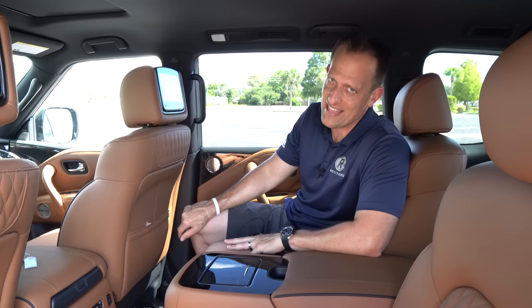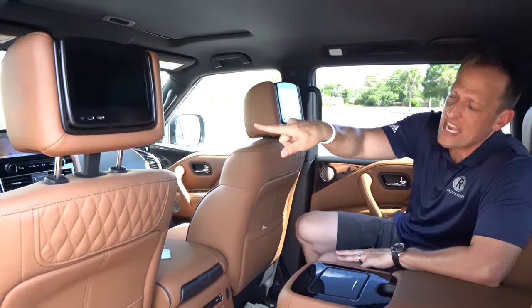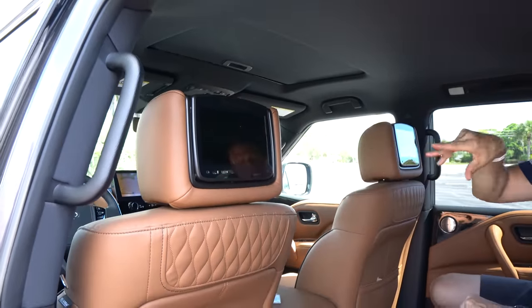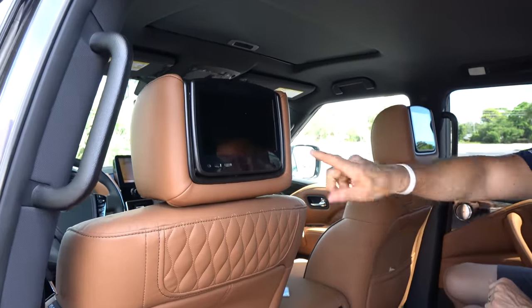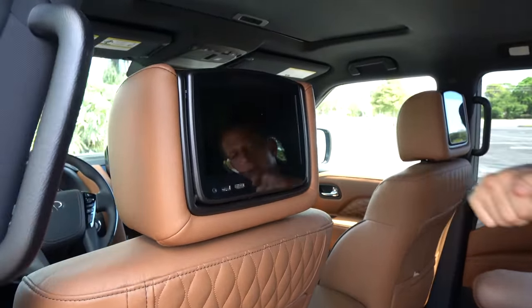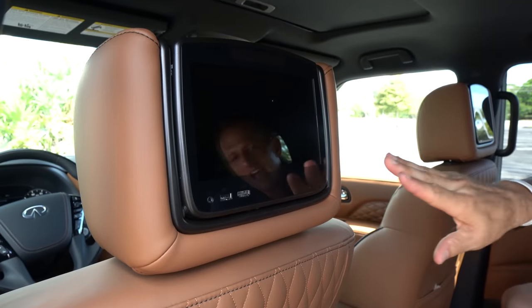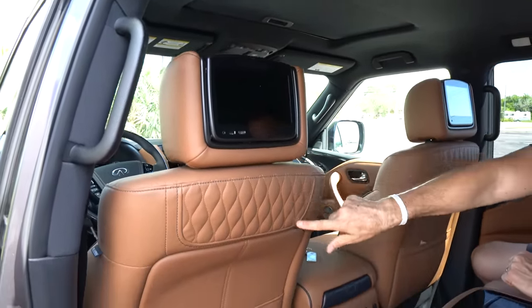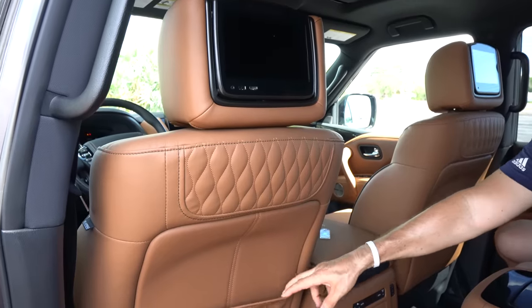What do we have in this vehicle? You do have monitors in the headrest, and obviously the headrest can lower very easily. 8-inch monitors, they are not touchscreen, so you do get a remote to utilize them. I do like the way they're integrated into the headrest instead of just sticking out, because look at the beautiful stitch work, even down to the pocket.